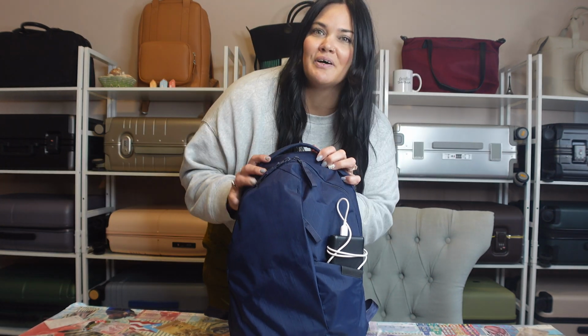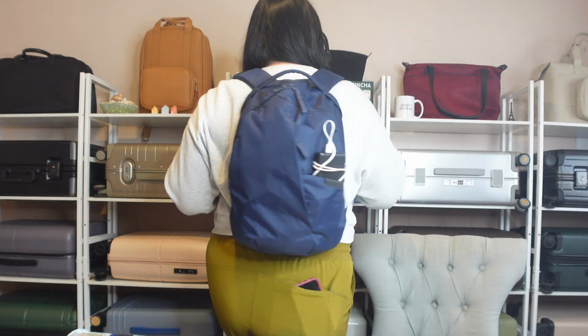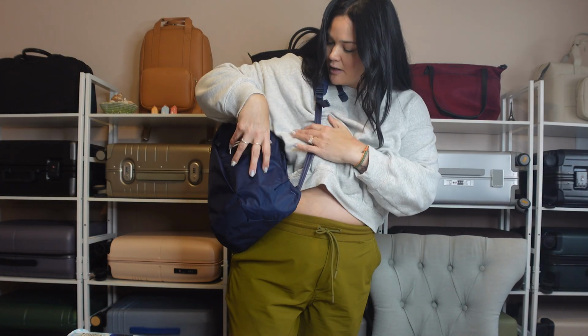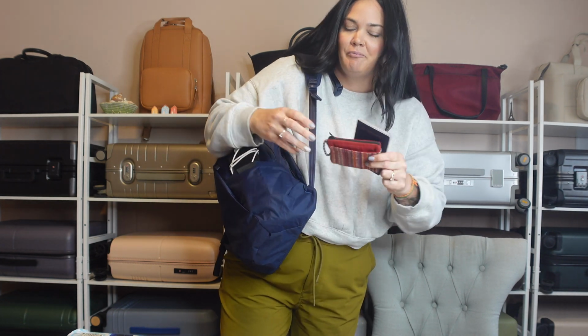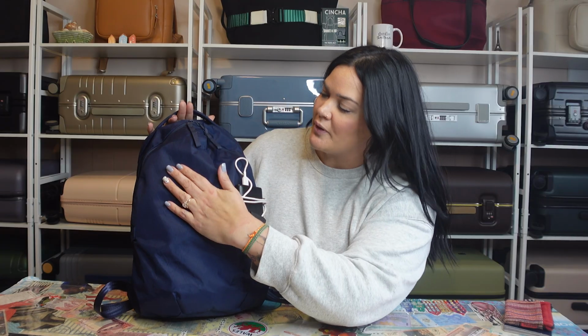So let's go ahead and put this on. Keep in mind, I am 5'10" and I am a size 2X. Remember that easy-to-grab pocket? Let me just swing this backpack forward, and you see this zipper right here? What do I have in there? My passport and my wallet. For this outside pocket, my cell phone.